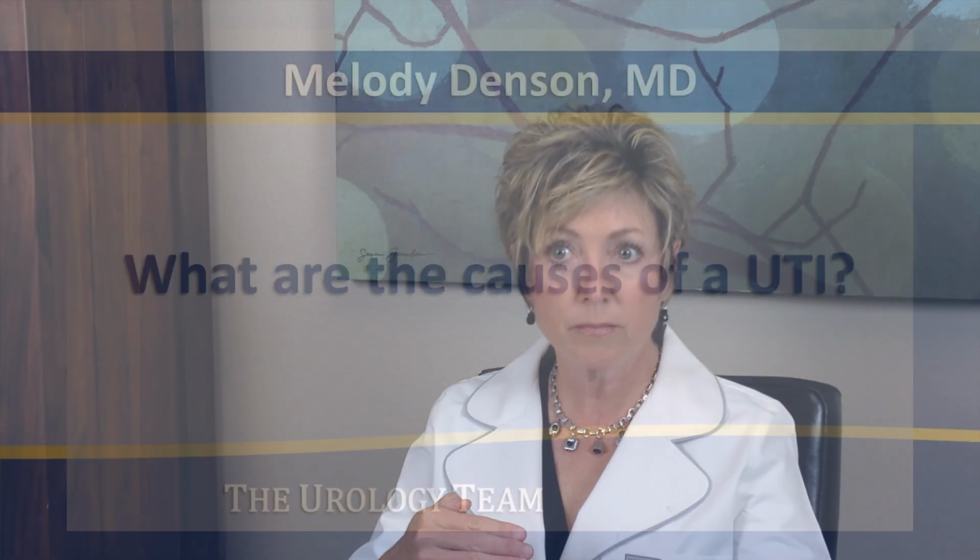That will often prompt us to send the urine out to a lab, which will then do a culture. Cultures can take up to 3 days to actually grow bacteria, and that's where we get the final result. The type of bacteria that you're growing in your urine, and then we test the bacteria against different types of antibiotics so we can determine which type of antibiotic to treat your infection.